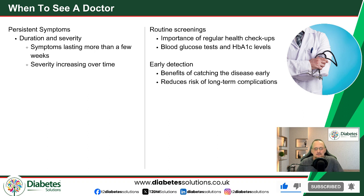Type 2 diabetes, as I said, it damages virtually every system of the body. It's a leading cause of blindness. It's a leading cause of foot amputation. It damages the kidneys. It damages the nervous system. It damages the cardiovascular system. It's a really bad disease. And if you're undiagnosed, I encourage you to get it seen to. Okay, it's really, really important.